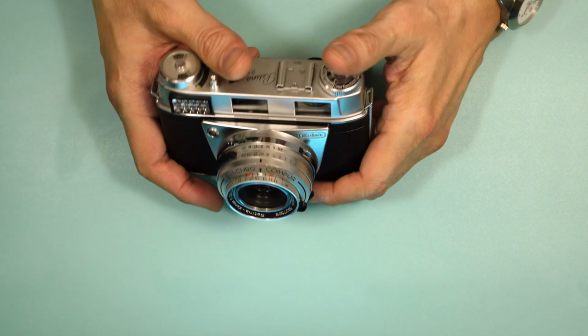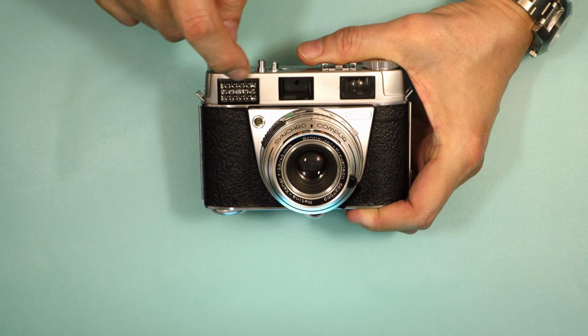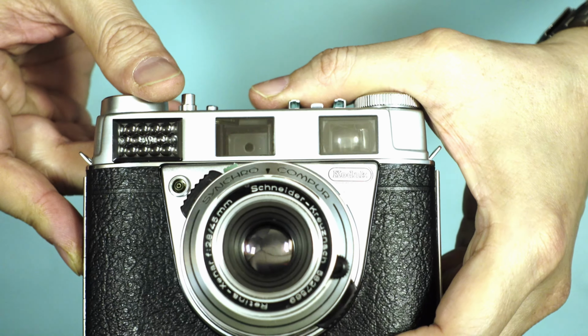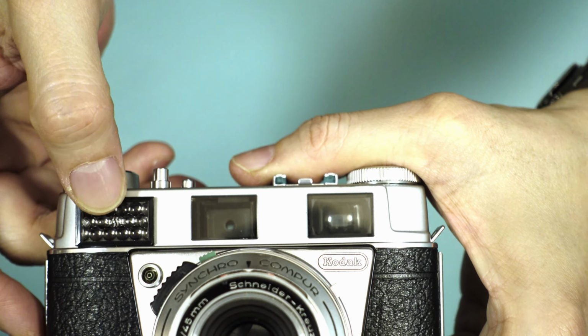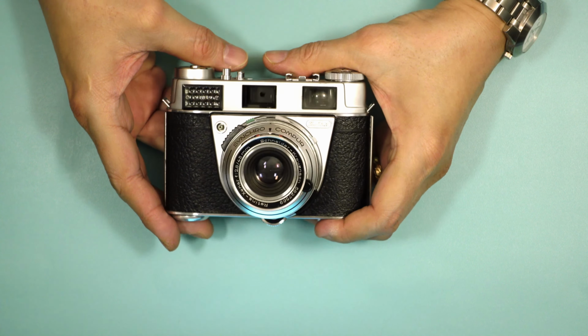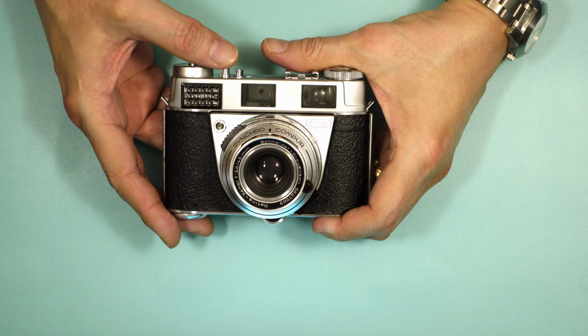All right, let's get back to this camera. This camera had several notable features. It had a selenium cell made by Gossen, and sometimes if you look a certain way, you can actually see the name Gossen in the meter. It's usually right in the center of the meter. In any case, it was a sealed meter, and so for the most part, these meters remain active today.